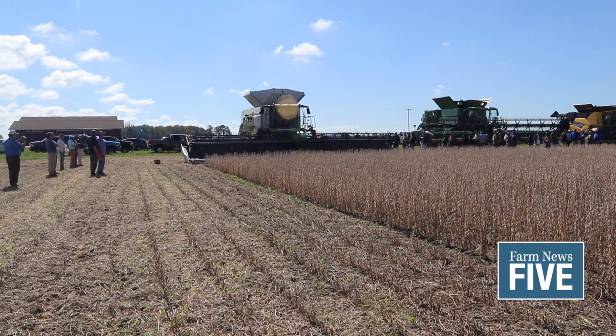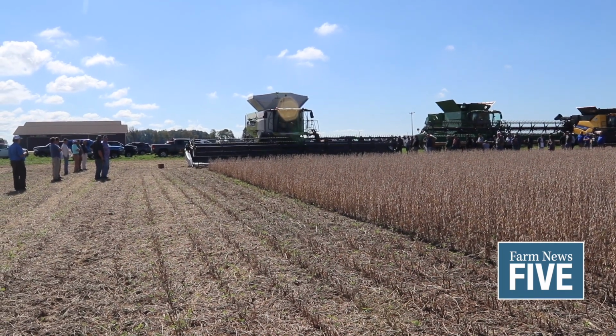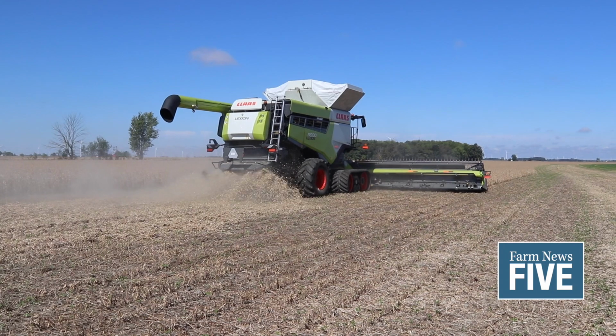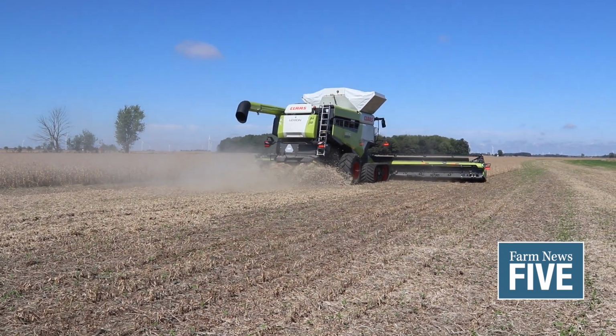On the shattering, I think the biggest thing is going to be really time of day. If you could come out here in the morning like what we are, where the straw is still just a little bit tough, or maybe go a little bit in the evening when the straw is tough, I think that will really go a long ways with these really brittle pods.